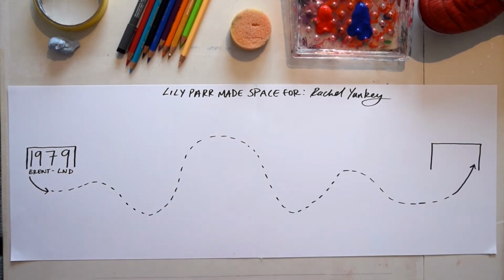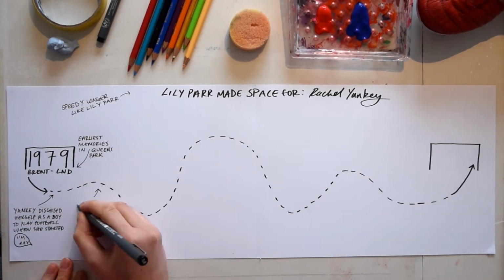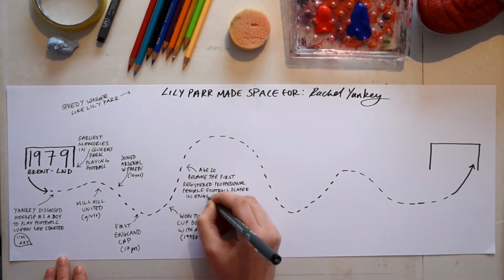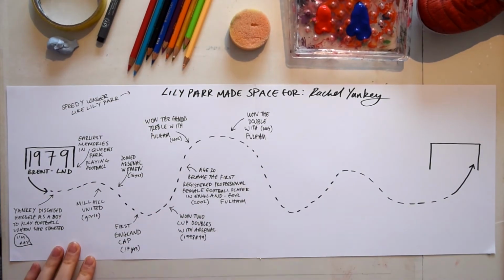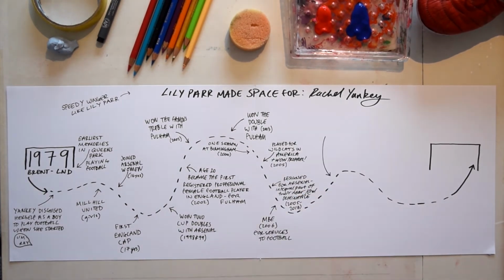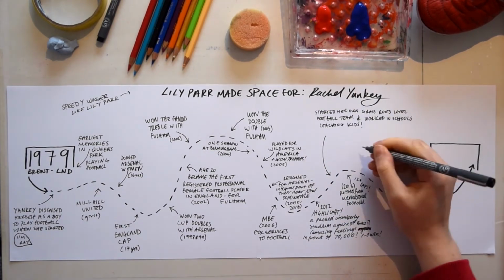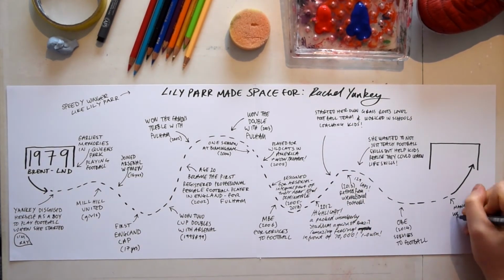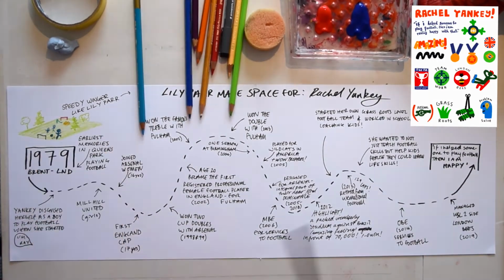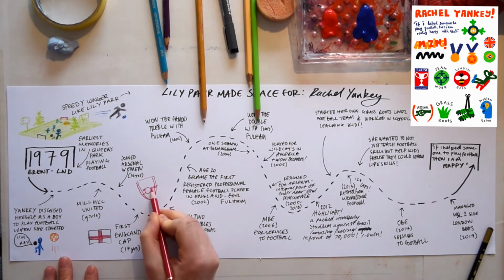We chose Rachel Yankee because she was a huge inspiration to me growing up, and she has achieved so much over her career. Before Yankee started playing for a girls' team, she had to disguise herself as a boy to play in her local park. She had natural talent, and after playing with Arsenal women for 4 years, she signed for Fulham when she was 20, becoming the first professional female footballer registered in the UK. She won many trophies over her career, as well as 129 caps for England.